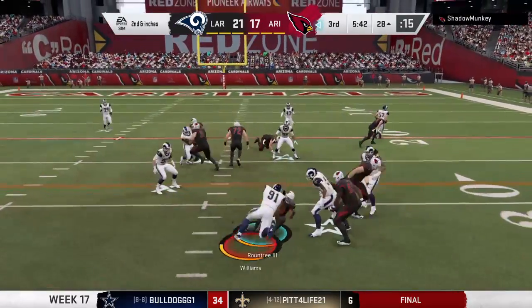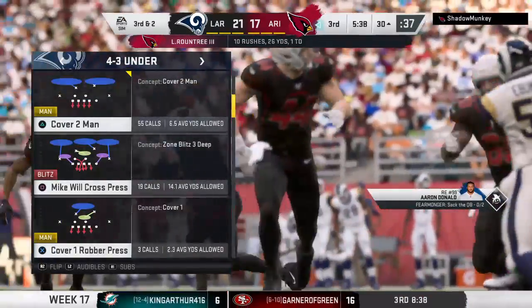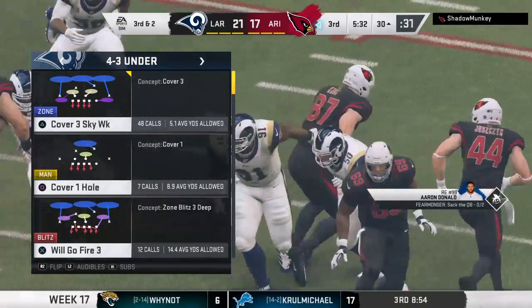Now they try the right side here. And after the good gain last play, this time he's going to be stopped behind the line of scrimmage. This will be a 2-yard loss on the play. And that'll make it 3rd down.